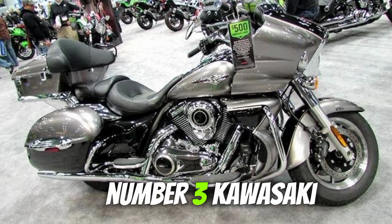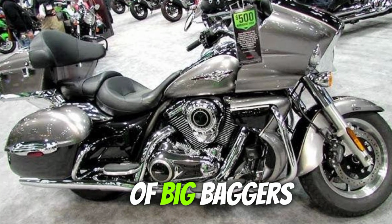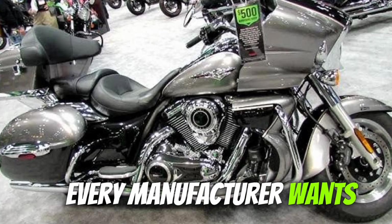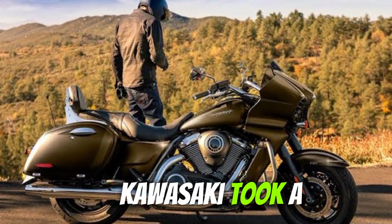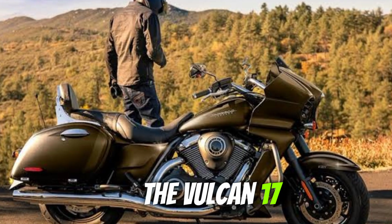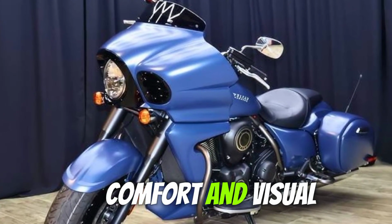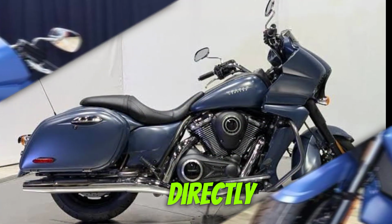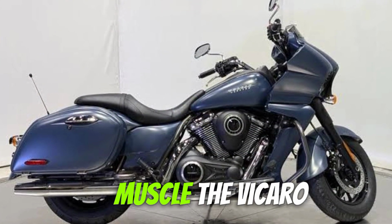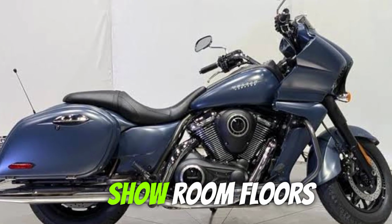Number 3. Kawasaki Vulcan 1700 Vaquero. In the world of big baggers, every manufacturer wants a piece of the American cruiser pie. Kawasaki took a bold swing with the Vulcan 1700 Vaquero, a full-dress touring cruiser with serious power, comfort, and visual swagger. It had the brawn to challenge Harley and Indian directly. But despite its muscle, the Vaquero struggled to carve out its niche, and now it's often overlooked on showroom floors.